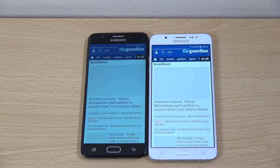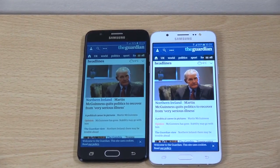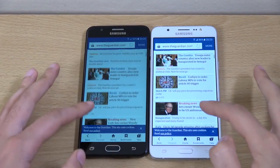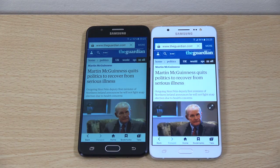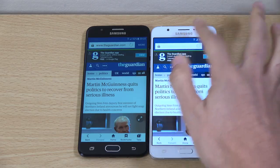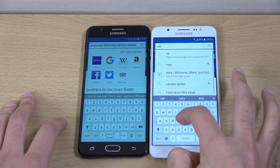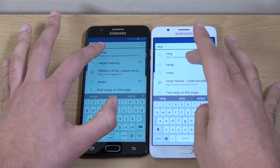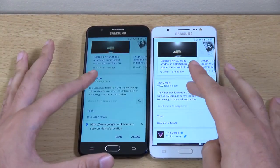And go. So let's zoom in a little bit here. Oh, so it looks like the J7 2016 is going a little bit faster here. It really does have a fantastic display, I've got to say. Maybe 2016 was the best when it came to the J series.